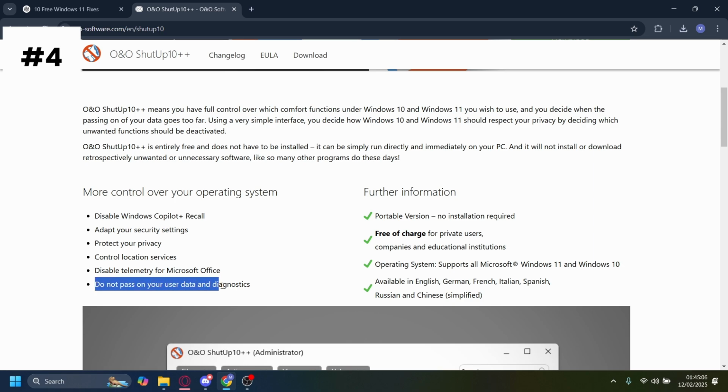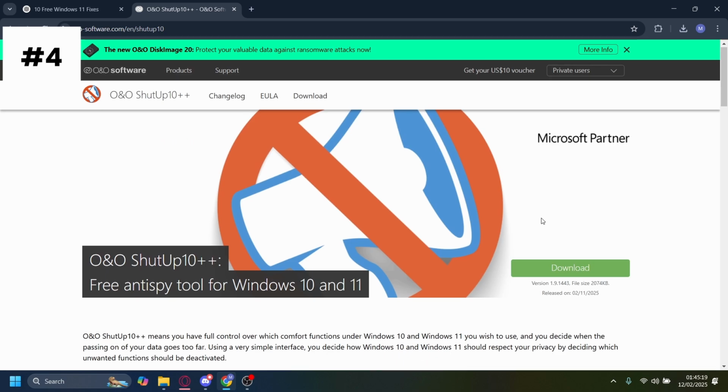Like it won't pass your user data and diagnostics, and it's portable, right? So you don't have to install. Basically, it means you just have to download the zip file, and then there's an exe file inside of there, and you can run it immediately. And of course, it's free.